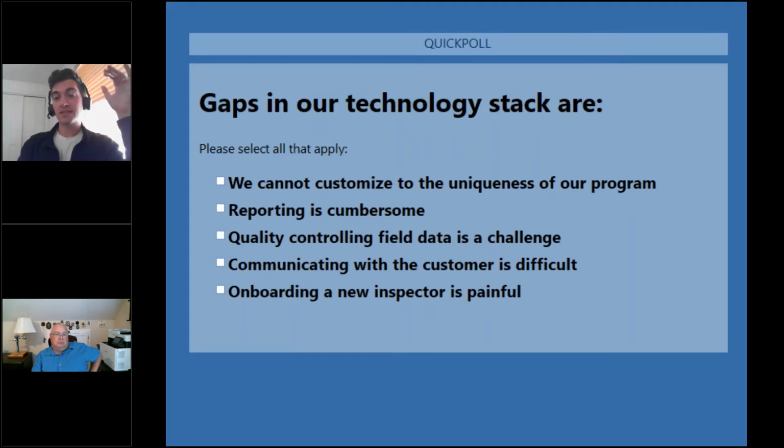We can't customize to the uniqueness of our program. Reporting is cumbersome. Quality controlling field data is a challenge. Communicating with the customer is difficult. And onboarding a new inspector is painful. I look at quality control of field data as a challenge, and I think about a lot of the water purveyors taking test reports through a fax machine and they can't read it. I say, that's a data challenge to me.